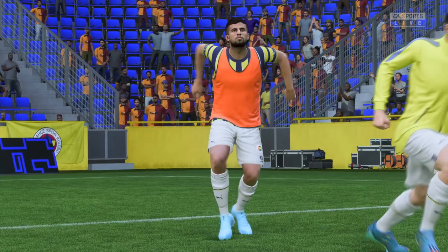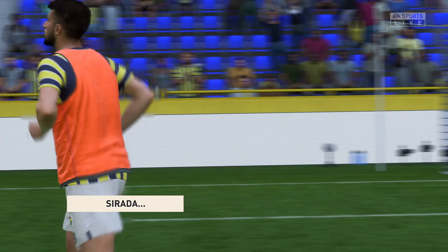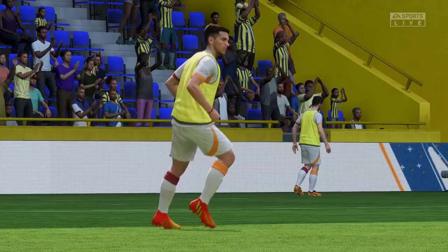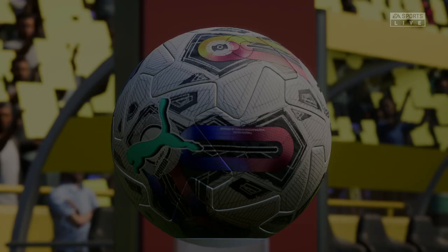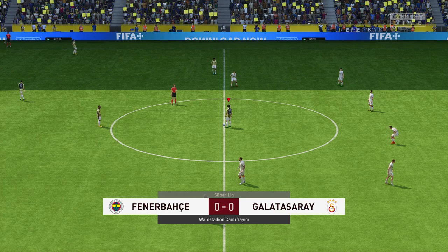Well, what a game we have in store for you today. The hype has been building all week and the fans are pouring into the stadium. The tension palpable. We have all the action for you live on EA TV. And here we are, not too far from where the ferries come over from the European side of the Bosphorus. This is the Asian side, the home of Fenerbahce.